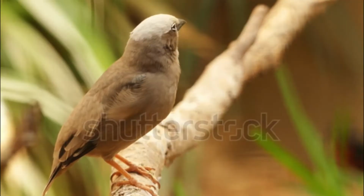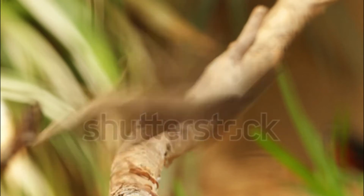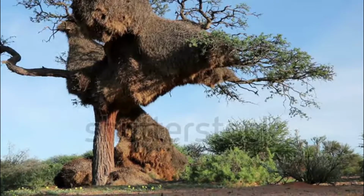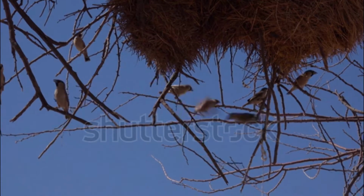Number 6. Sociable weaver bird. The reason for putting "sociable" before the name of these birds is that they live in a society. These birds have 10 to 100 holes in their nests, where more than 400 birds live.